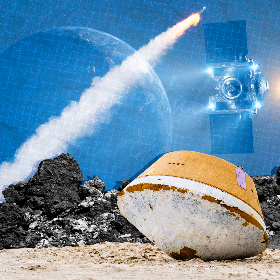So what does this all mean? How do you land a spacecraft on an asteroid anyway? And why is NASA so excited about a tiny piece of space rock?